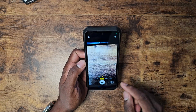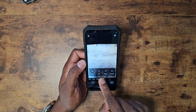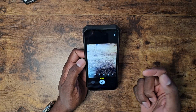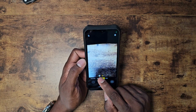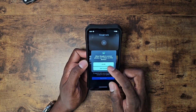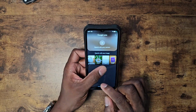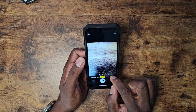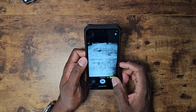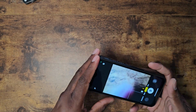Then you got more here real quick. So you got Pro Mode, GIF, Mono, and QR scanner. Pro Mode, obviously. Wow, they're doing the most, man. You got your smart lens. This is basically just Google Lens. These phones have come a long way. Got your night vision. Okay. So a pretty basic camera, but basic enough to where it's actually good.